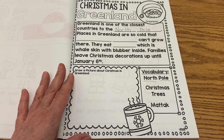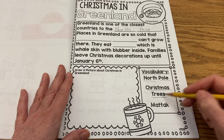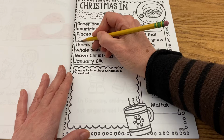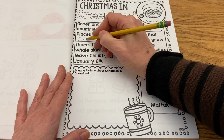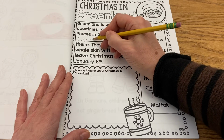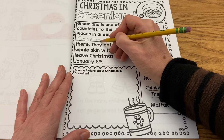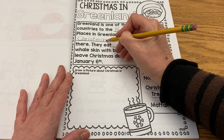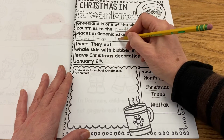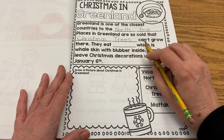Places in Greenland are so cold that Christmas trees, there's two words right there that I underlined, Christmas trees, can't grow there. So we're going to write the word Christmas here. So it's Christmas with a capital C, then H-R-I-S-T-M-A-S. Christmas, and then we have to write the word trees. They used a capital T, so that's okay. T-R-E-E. Christmas trees can't grow there.